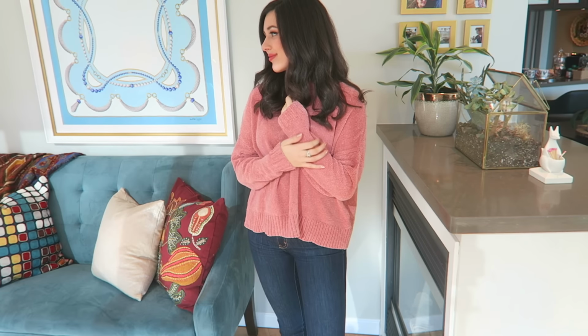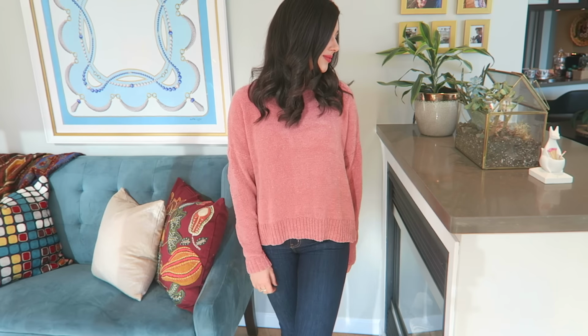It is a bit more of a cropped fit, but not too cropped. It's not belly bearing by any means. And I like that it has a kind of looseness around the shoulders. So it's got a really relaxed, nice look with a little funnel neck that doesn't come up too high. And just the quality of the knitwear on this one, which is from the BP line in extra small, definitely size down with this one, is just really nice.